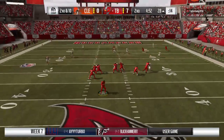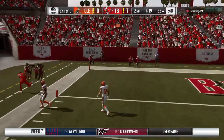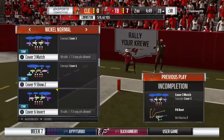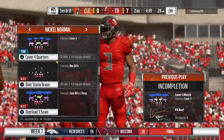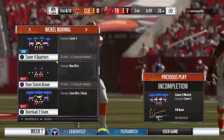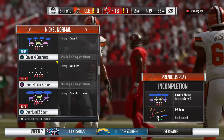On play action, Winston rolling to his left. And too much juice. It'll be out of bounds, incomplete. Mike Evans, the one he was looking for. And it's 3rd down. I'm going to need some help with this one. How did he miss him? Wide open in the end zone.